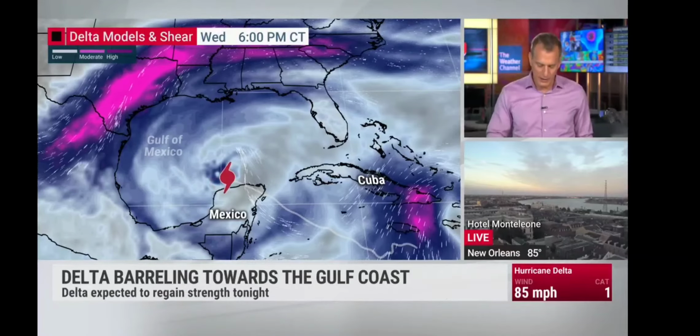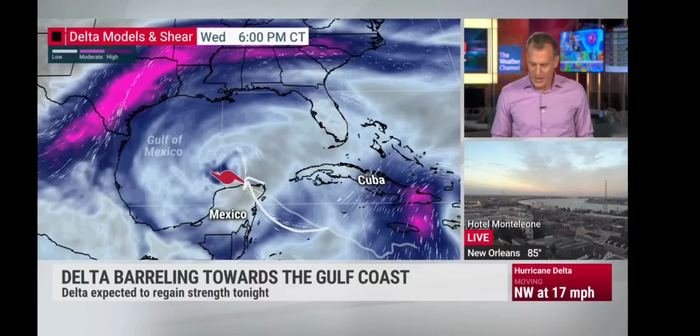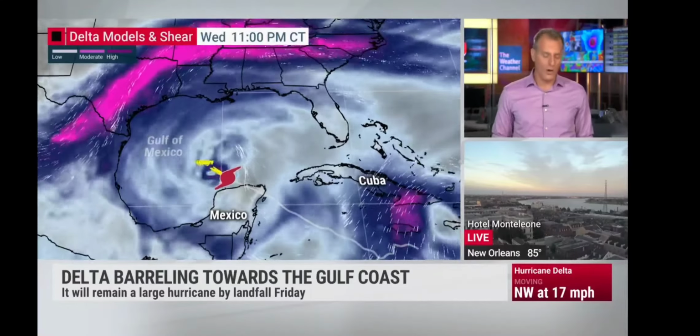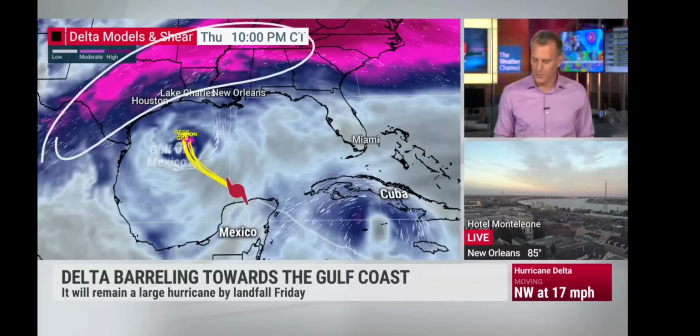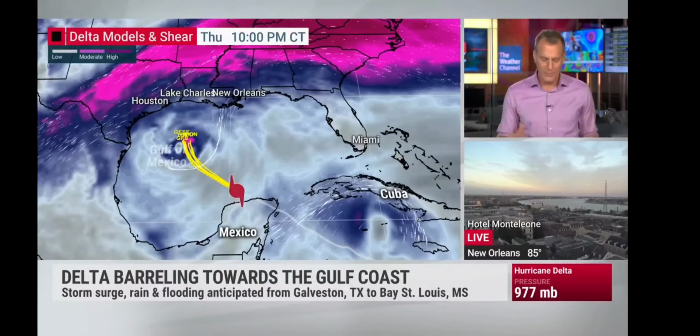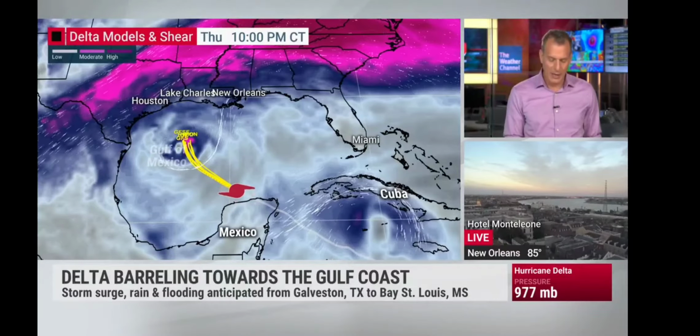All right, so we've had a little bit of wind shear that has weakened the storm somewhat today, but more or less the land interaction has. But now notice out here, there is no wind shear. All the really strong wind shear is up here. And remember, wind shear really tears hurricanes apart. We're always rooting for wind shear. That's just not going to happen with this.